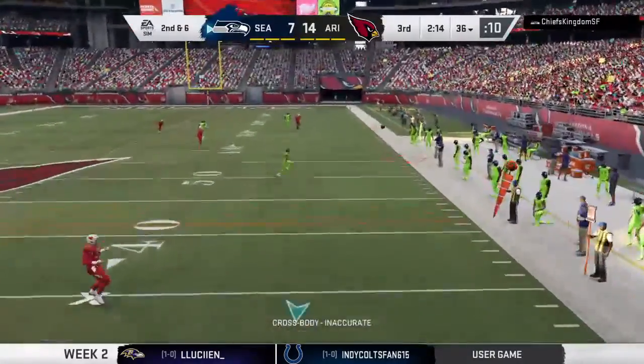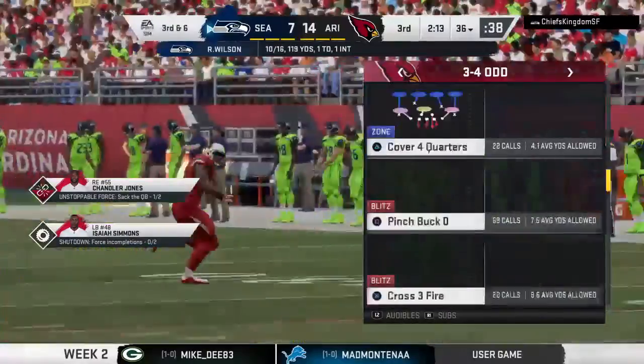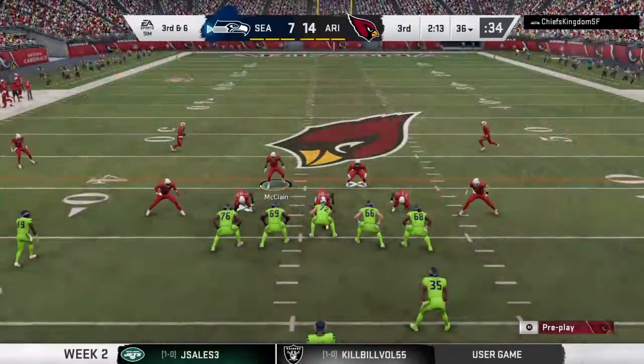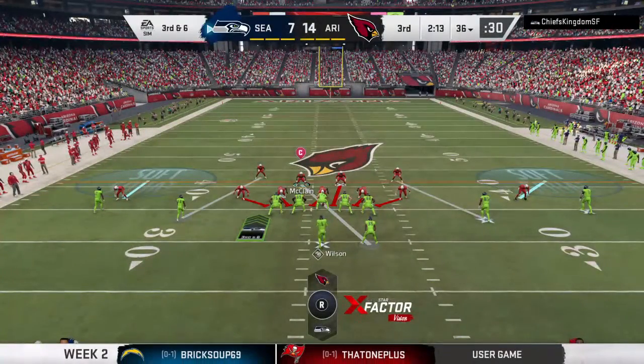From the 36, Wilson, and his throw here is incomplete. The intended receiver was Jakeem Grant, and it's 3rd down. So after the 2nd down incompletion, they'll come up now against a 3rd and 6.